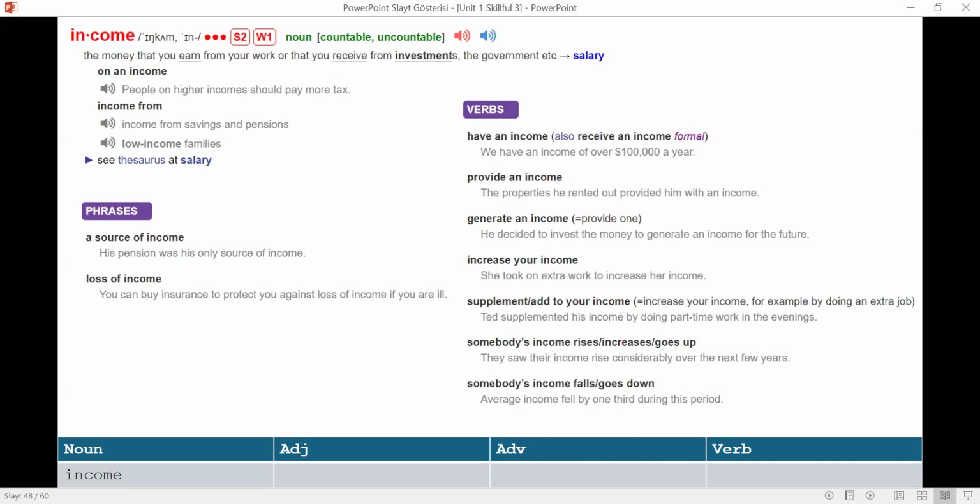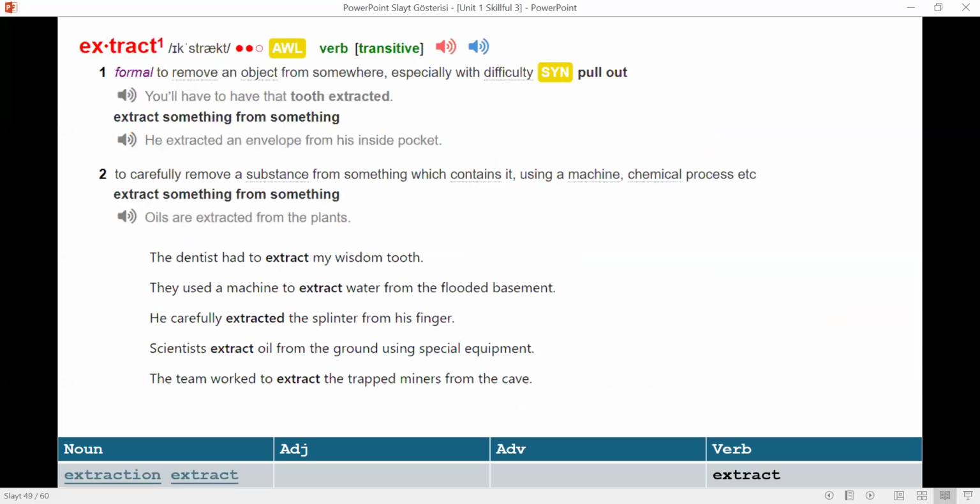You can have an income of, for example, $100 per year. Provide an income, generate an income, increase an income, supplement or add to your income. You can say your income rises, increases, or goes up, or your income falls or goes down. Extract. Extract means to pull out, to remove an object from somewhere, especially with difficulty.